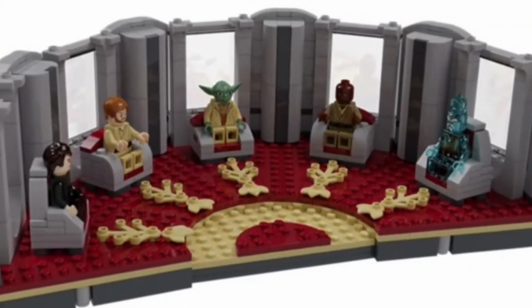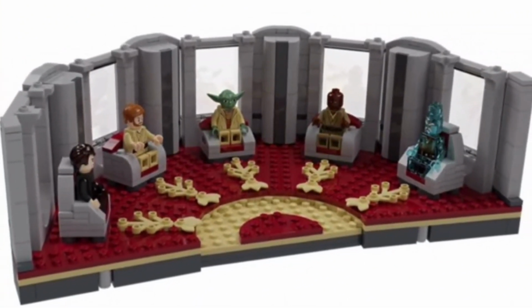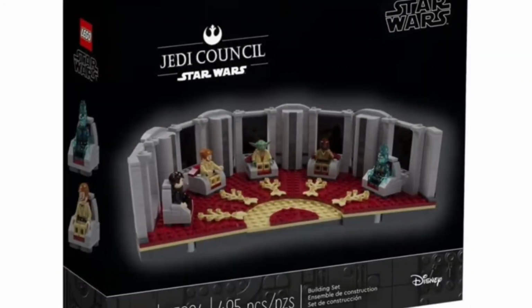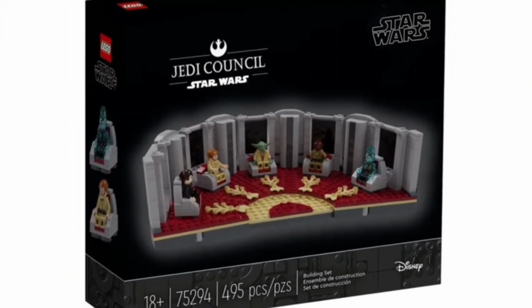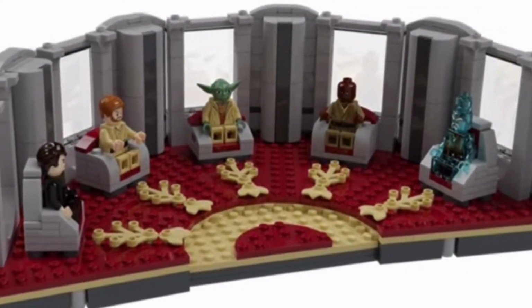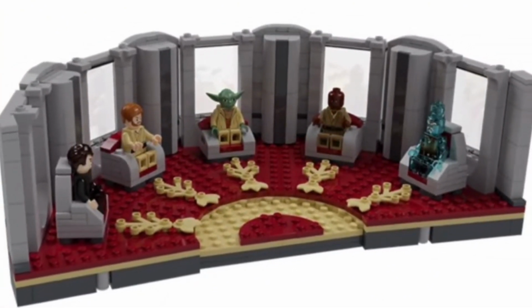I definitely could see the set going for around that $60 or $70 price point, just depending on how big the set actually turns out to be and what minifigures they decide to include in this set. I would love to see some more Jedi instead of just those 5 featured in this set. But overall, though, I love the set. I'm hoping LEGO makes some sort of Jedi Temple scene in the future, but who knows with LEGO.